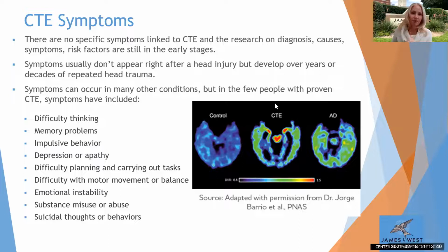Not yet, right? So there are no specific symptoms linked to CTE. The research and the diagnosis for it, the causes and the symptoms, how we understand really any brain changes is really still in the early stages for most dementias, but really CTE, it's all in the early stages, the research and how we're understanding it. Symptoms can occur and look like other conditions, but few people that have CTE symptoms do include the basic or the same symptoms that we'll see in a more common dementia like Alzheimer's disease.